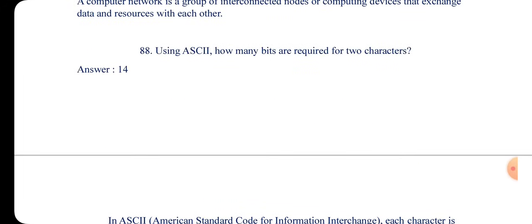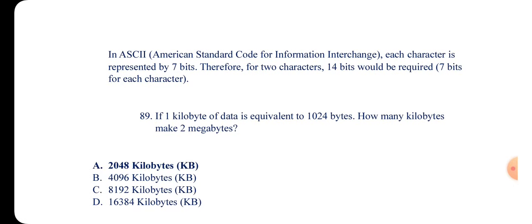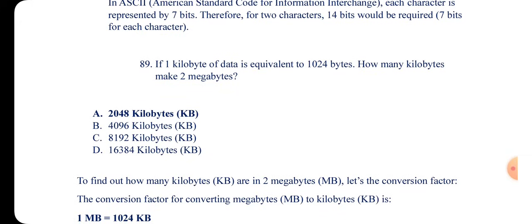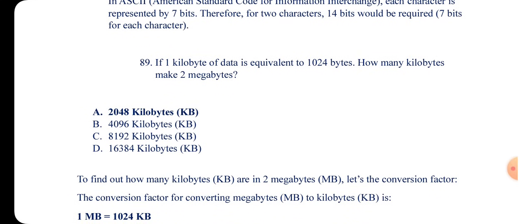So in using ASCII, how many bits are required for two characters? One character is 7 bits, so 7 plus 7 will be 14. In ASCII, that is American Standard Code for Information Interchange, each character is represented by 7 bits. Therefore, for two characters, 14 bits are required, 7 for each character. So when you are storing things in ASCII coding, two characters represent 14 bits.